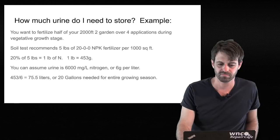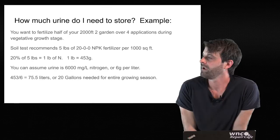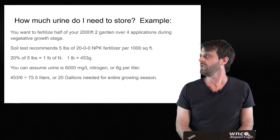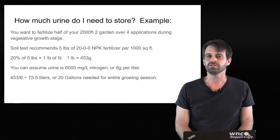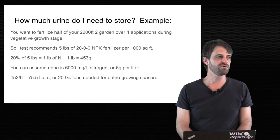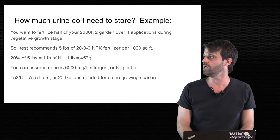Here's something I wanted to get into, something that I never really saw that was clear, and thought it would be useful for this workshop. How much urine do I need? And that, like I said before, comes down to how much nitrogen you need in your garden. So what I did was get a little soil test from my state, which does soil tests either for free or at very low cost. And I got a recommendation for 5 pounds of a 20-0-0 NPK fertilizer per 1,000 square feet.